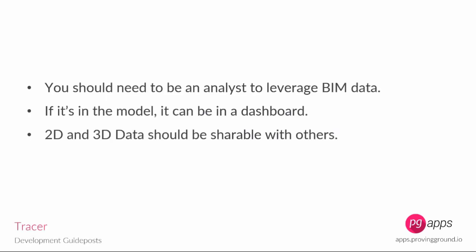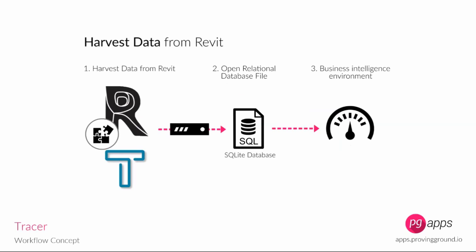So a couple of principles that we're starting from is that users that need to access their BIM data shouldn't necessarily need to be analysts or coders to get into it. We also think that if it's in the model, it can be in a dashboard, and there should be a very clear path to getting it to that point. And also that 2D and 3D data should be part of this conversation and should be, of course, shareable with others.